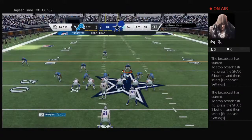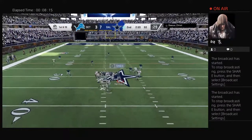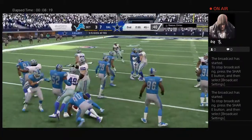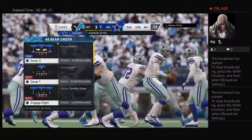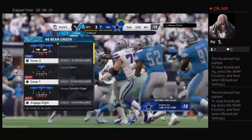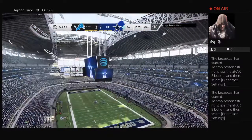Good starting position for the Cowboys here as they come up 1st and 10, right at the 50-yard line. A first down carry by Elliott. The tackle made there by Jared Davis. I call that play a success. A nice inside run sets up a very manageable 2nd down. A very solid gain on that play.